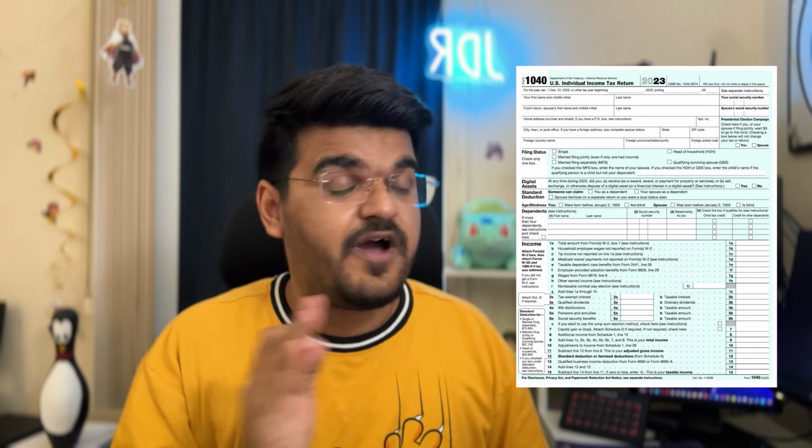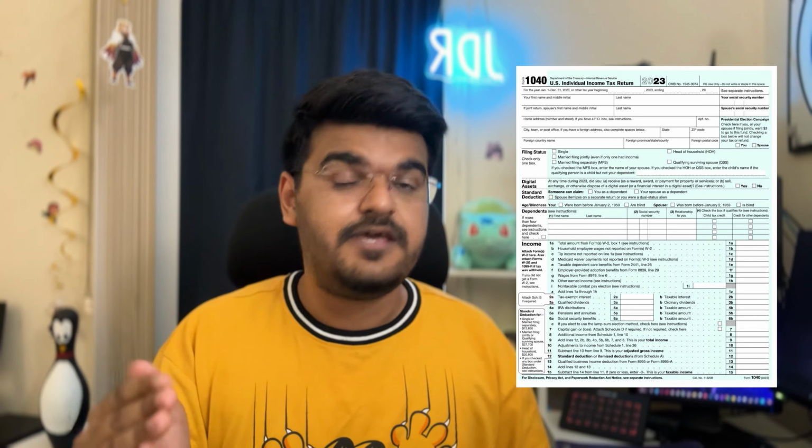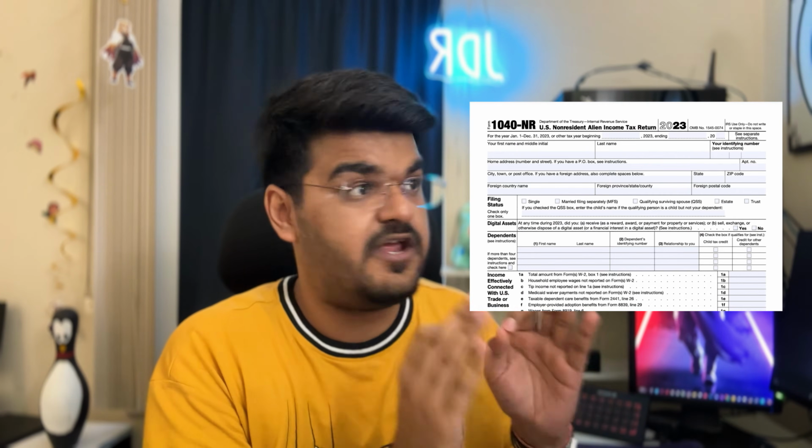One of the most important forms is the form 1040 that you file when filing taxes. But as an international student who is new to this country, you are not supposed to fill 1040. Now, instead of form 1040, which is supposed to be for US residents, you have to fill out something that's called 1040 NR or 1040 EZ.